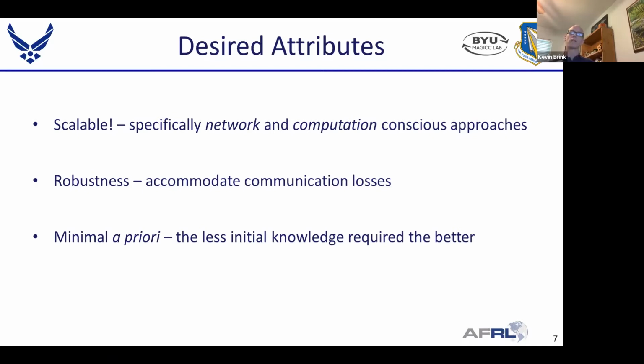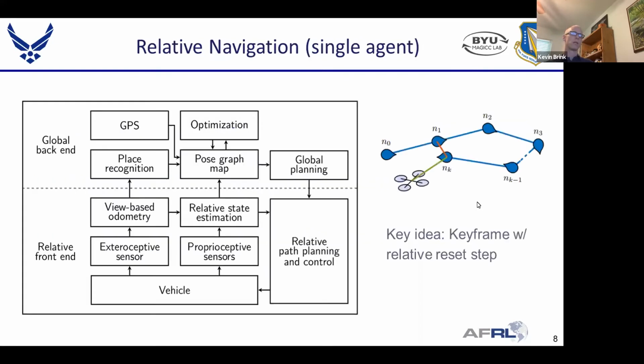So those are the highlights in terms of what the Air Force is hoping to find and why we're working with some of the university groups, trying new and different approaches to see if we can come up with something slightly different than the way industry or other groups have been attacking this problem. And I think the relative navigation frame that BYU's been working with is a good route to go.